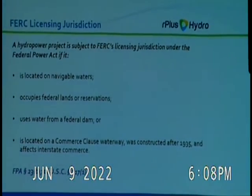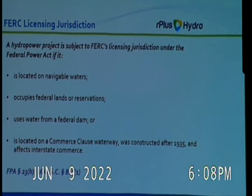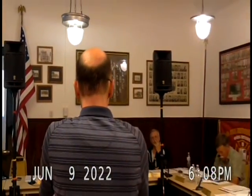I am the Deputy General Counsel for R+ Hydro. I previously worked in the natural resource industry. I was the General Counsel for Rio Tinto. I've been in the industry for many years. My experience is in dealing with large-scale infrastructure projects and dealing with legal and regulatory hurdles and issues and licensing processes that go along with that.